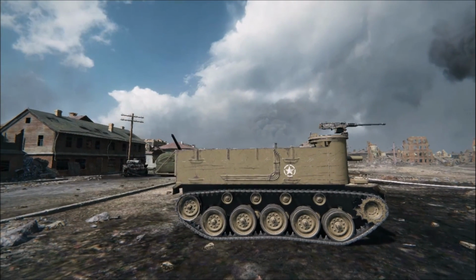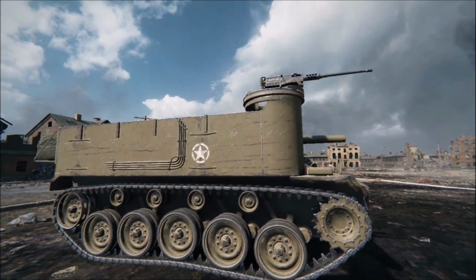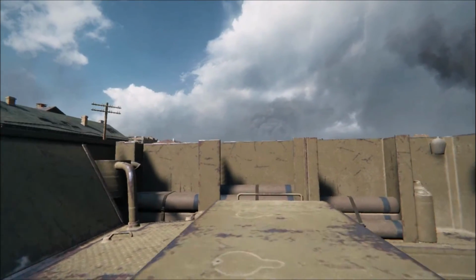That's another question. So basically, I have the same side detail here with the tent frames, poles, the handrails, the same suspension and drive sprocket. The only thing different is this. It has a 50 cal mounted placement. And let's see if I can phase through it for a little bit.